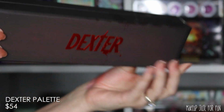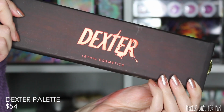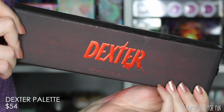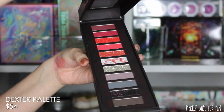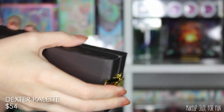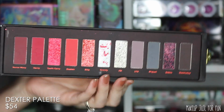Now let's talk about the Dexter palette. This is really the crown jewel of the collection, in my opinion. This is priced at 54 US dollars. It has 11 shades, and the packaging is designed to look like the box that Dexter keeps his blood slides in the show. This is super unique palette packaging.